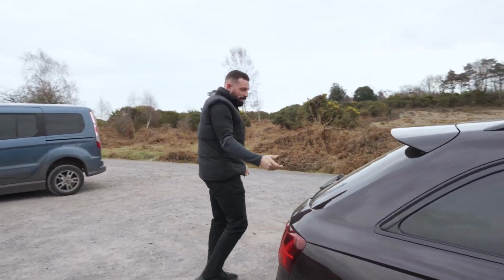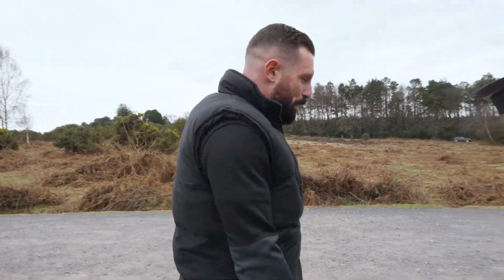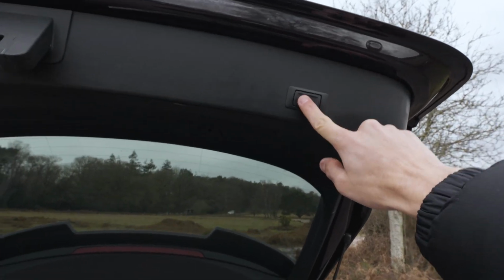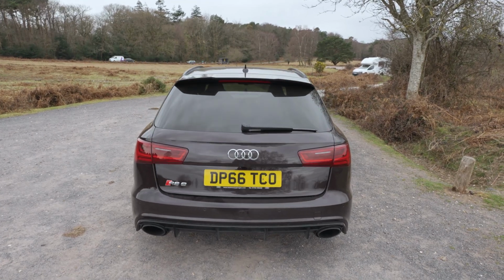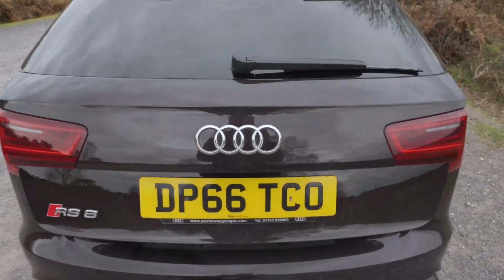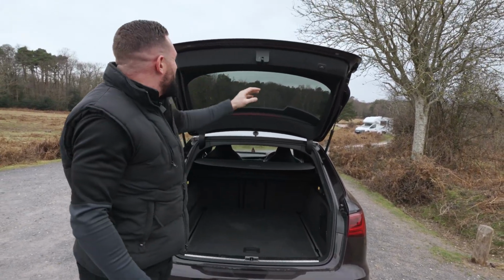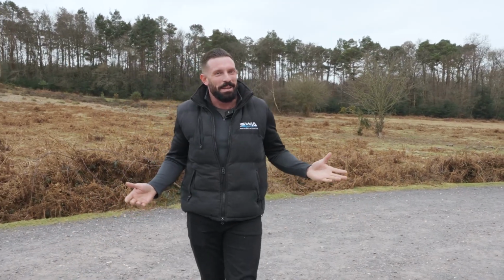Interesting fact about the boot as well, obviously being an estate car, 565 litre boot capacity, which, as you can see, I'm 6 foot, and should we try and close me in? Can you still hear me? Yeah, I'm definitely in here. Not really a better example, is there, of how you can demonstrate the size of an RS6 boot. But ultimately, as the saying goes, you can live in an RS6, but you can't race a house.